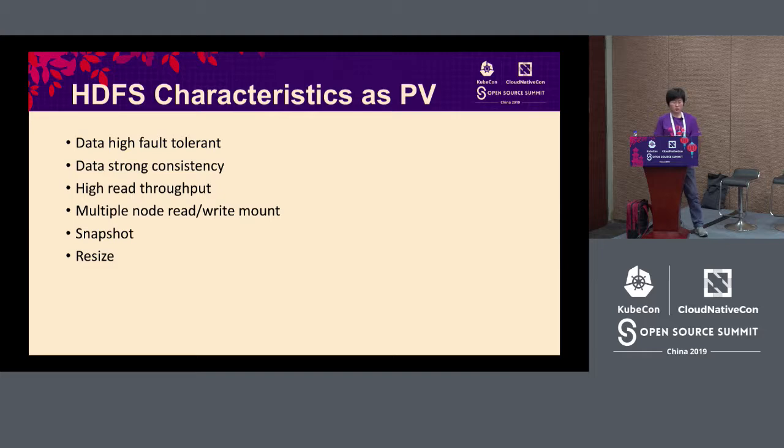So what are the benefits of utilizing this as the storage? Because it has three replicas, it is reliable during its existence, and it has very strong enforcement. Once you store the data, you can ensure consistency. It's impossible that you write it one way and then reading gives something different. And the speed of reading is very high.